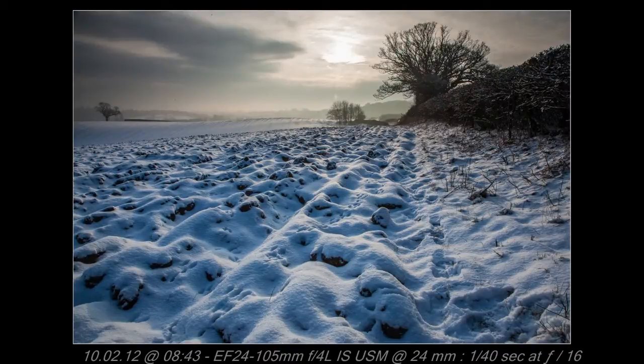Fantastic. So this is on my way to work. We'd had a fall of snow the previous night, so I knew that there was going to be something to be had. My heart sank a little as I was driving to this location because of the cloud cover that you can see. But once I'd put my boots on, climbed over the fence and waded through the field.